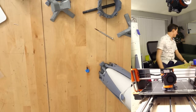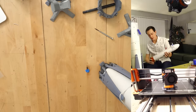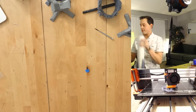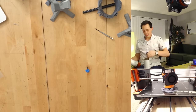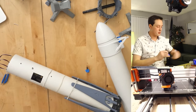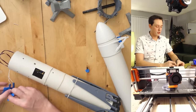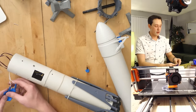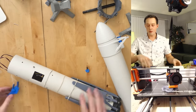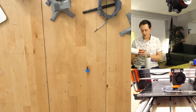Let's see if we can start connecting things up here. Now, the right booster. We don't have to attach any of the parachutes yet, because I'm not doing pyro charges today. I'm just doing TVC integration, flight software loading, stuff like that. You can do parachutes probably the day before the flight. That's usually the safest time to do it.